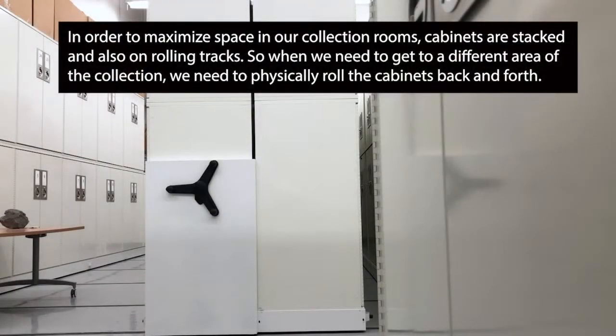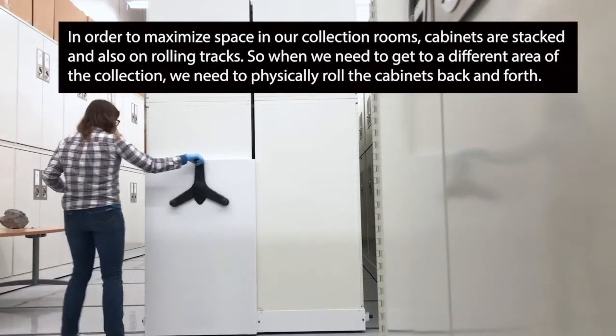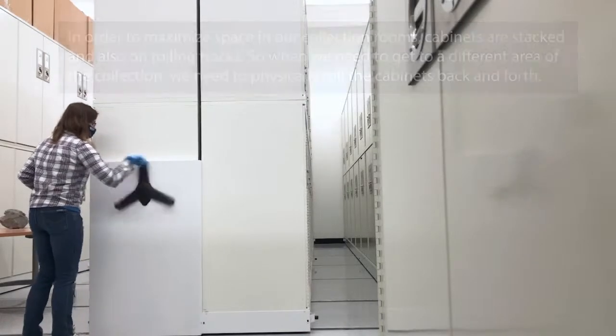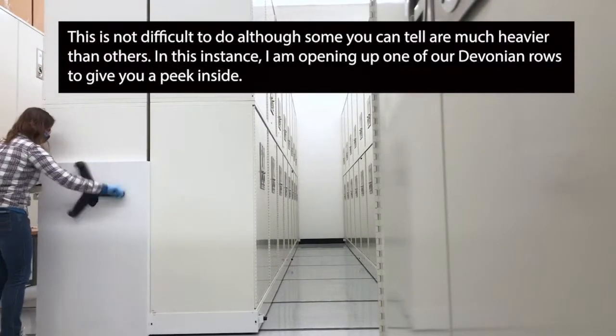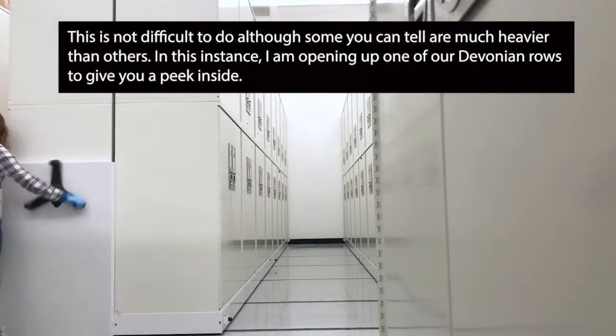In order to maximize space in our collection rooms, cabinets are stacked and also on rolling tracks. So when we need to get to a different area of the collection, we need to physically roll the cabinets back and forth. This is not difficult to do, although sometimes you can tell that some of the cabinets are much heavier than others. In this instance, I am opening up one of our Devonian rows to give you a peek inside.